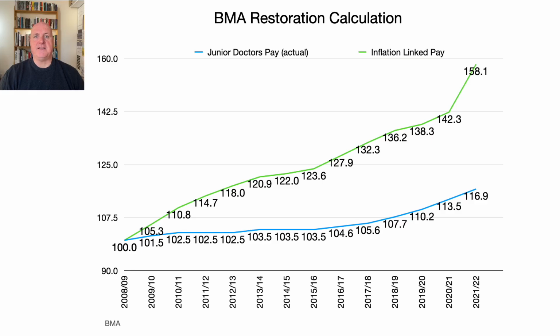The first thing to say is that the BMA emphasised that this isn't a claim for a pay increase. It's merely a claim that pay is restored to the 2008 level, taking into account inflation, using an index and setting 2008 to 100. They show how inflation has increased to 158.1, an increase of 58.1%. The blue line shows the actual increases in junior doctors' pay, and this has increased by only 16.9% over the same period. On the basis of the indices, the difference between the two is 41.2, and we can express this as a percentage of the 116.9, and that gives us 35%.